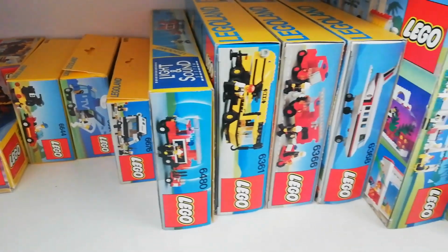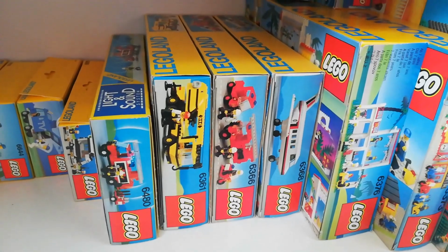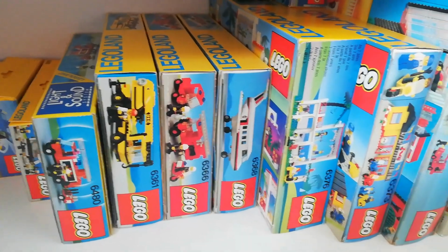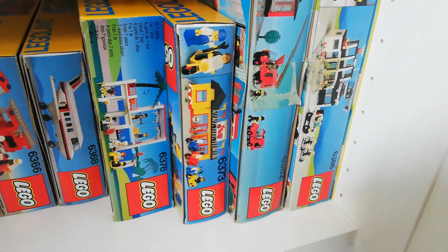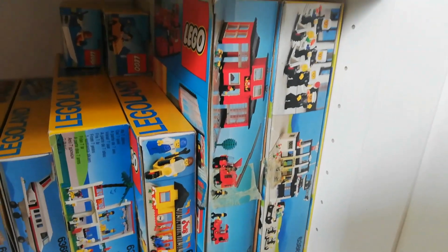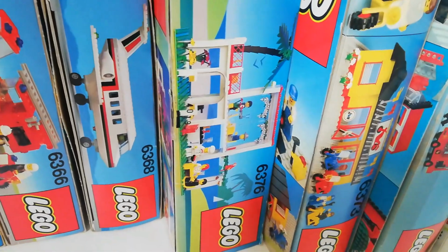Try to get nice boxes when I'm buying this old stuff. It does just add value. And most of these I have done reviews on. I think probably all of these I've done reviews on actually. Really cool police station and fire station at the end. Love this.